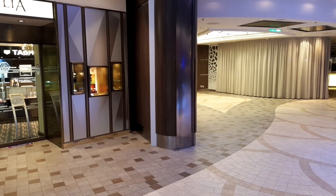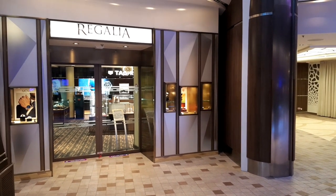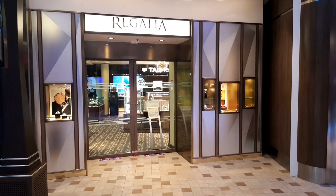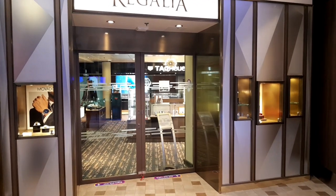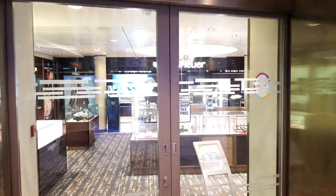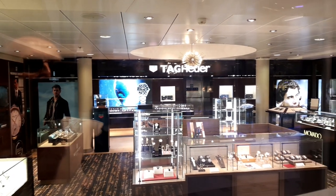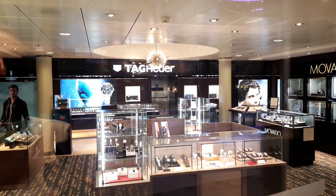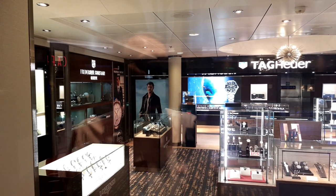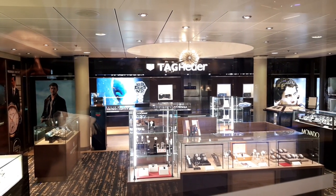And of course, a Royal Promenade wouldn't be a Royal Promenade without the ubiquitous shops. Here we have Regalia, which is of course the jewelry store on Royal Caribbean, full of lovely, beautiful branded goods. And we'll take a sneaky peek in here. It's obviously a tax-free shop, and you can see, of course, some very nice, very expensive looking jewellery and watches, if that's what you're in the market for. So that's Regalia.